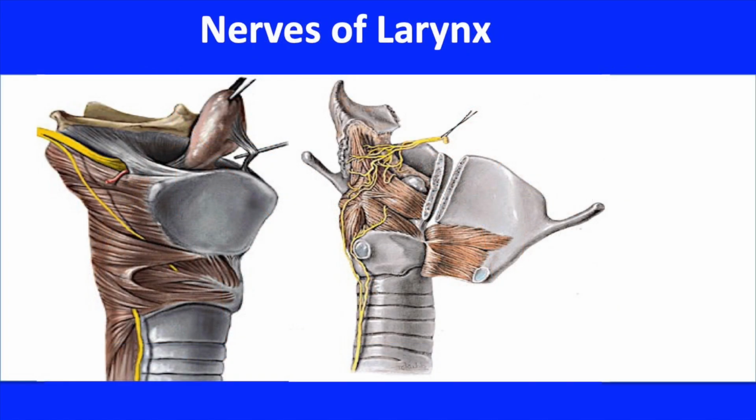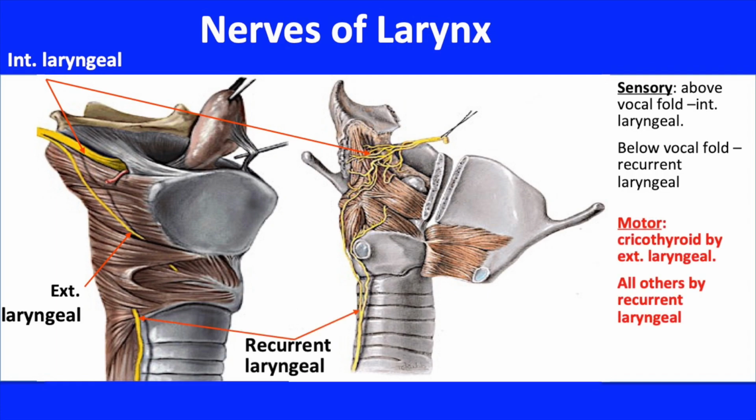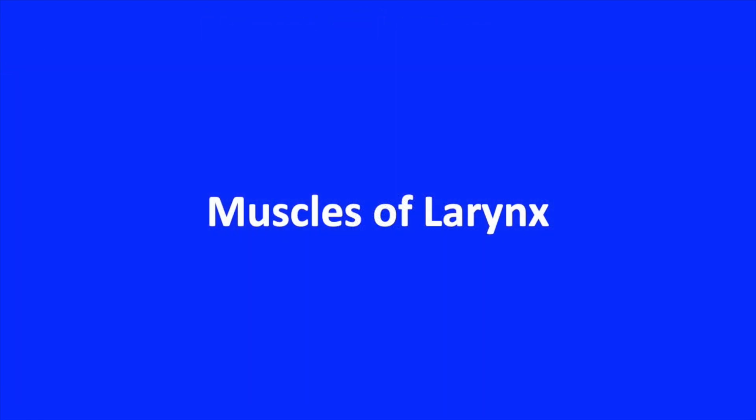Before moving on to the muscles, it is much more straightforward to describe the nerves. Sensory innervation above the vocal cords is by the internal laryngeal nerve, a branch of the superior laryngeal, in turn a branch from the vagus. From the superior laryngeal, we also have the external laryngeal nerve, which is motor to only one muscle, the cricothyroid. Sensory below the vocal cords is by the recurrent laryngeal nerves, and also the recurrent laryngeal nerves together do all the muscles of the larynx except the cricothyroid.